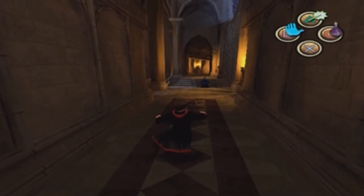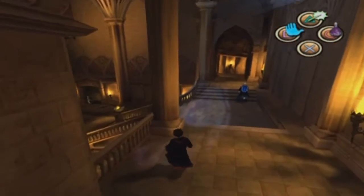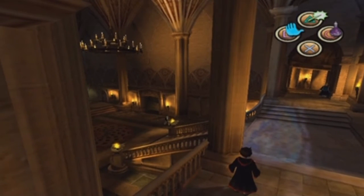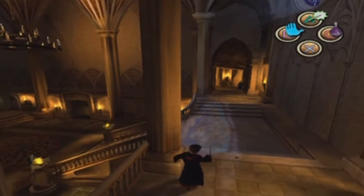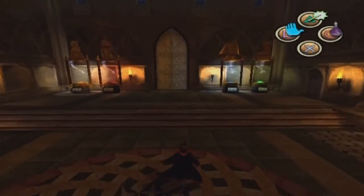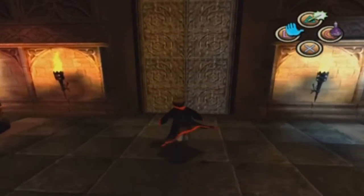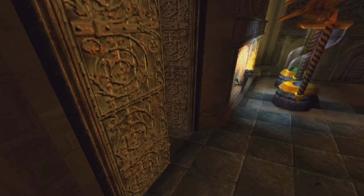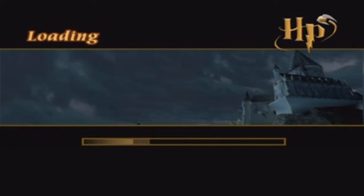So here we are in the entrance hall, and you can see there's a prefect right there. And also I want to point out, you can see that there are some spiders on the floor. You guys probably know why there are spiders on the floor, but I won't say it, just in case someone doesn't know. But I doubt that there's anyone watching this that doesn't know the story behind the Chamber of Secrets and stuff like that, and why there's spiders walking inside the castle. So I won't say anything.